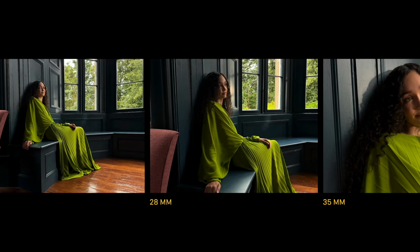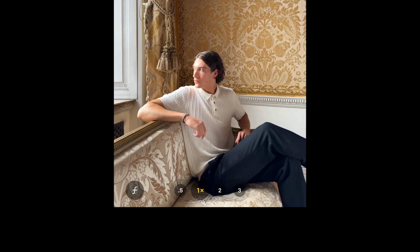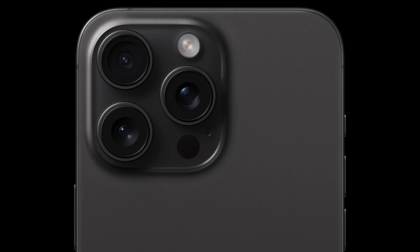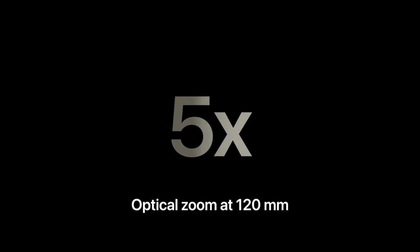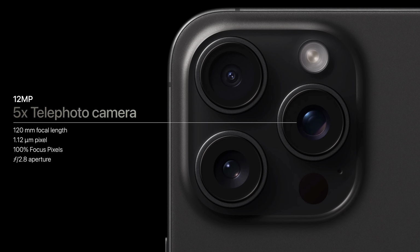Some really cool camera improvements for the Pro models is that you're going to have now a 24, a 28, and a 35mm focal length. And it's even displayed in millimeters. I love that. I can see now 35mm instead of just 2 times or 3 times. The zoom lens is now a periscope camera system, giving you a 5x zoom which is equivalent to 120 millimeters, and that's coming in at 12 megapixels.